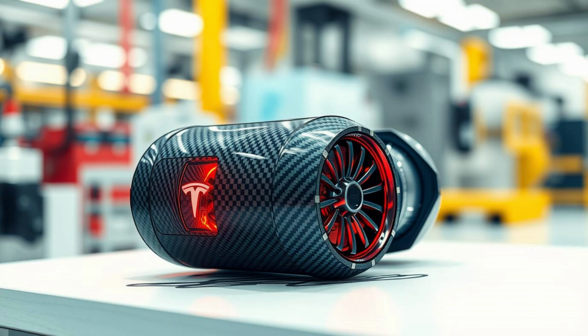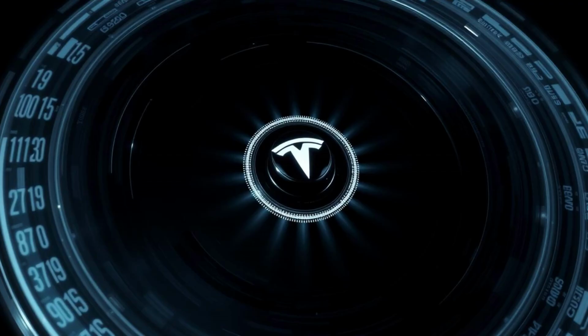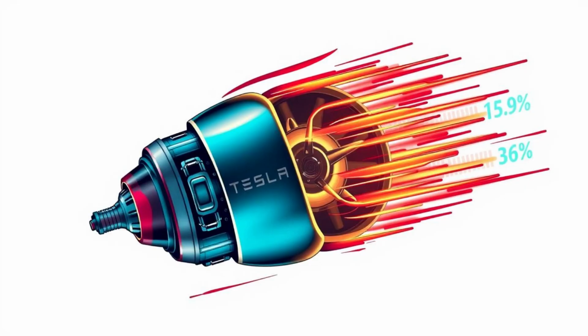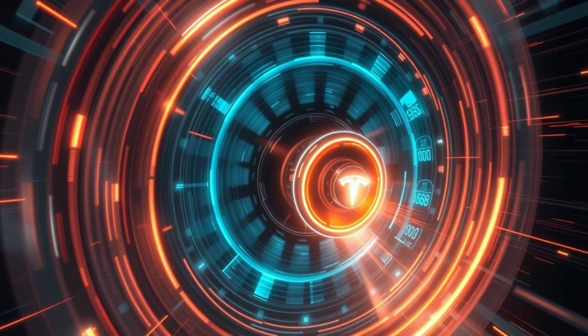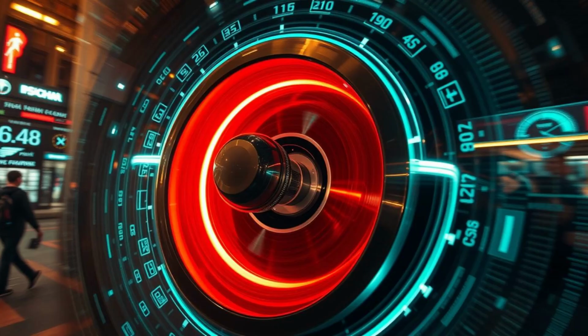At the heart of this revolution is Tesla's carbon-wrapped rotor, a deceptively simple innovation that solves some of the most persistent challenges in electric motor design. Traditional motors rely on metal components that expand, warp, and degrade under extreme conditions, imposing hard limits on speed, efficiency, and longevity. Tesla's solution replaces these limitations with a carbon fiber reinforced rotor, a material so resilient that it remains stable even at previously unthinkable rotational speeds, exceeding 20,000 RPM.